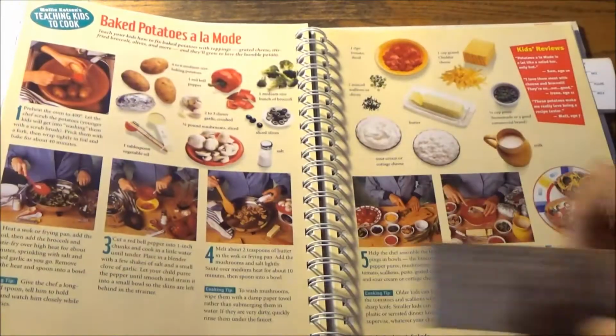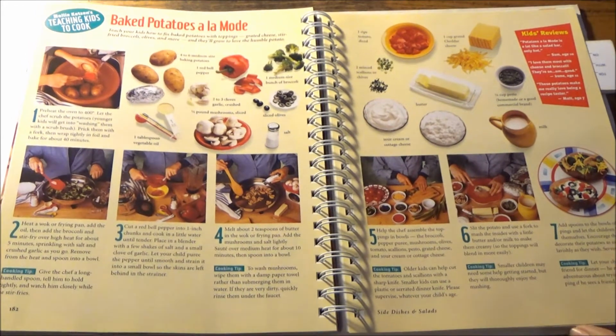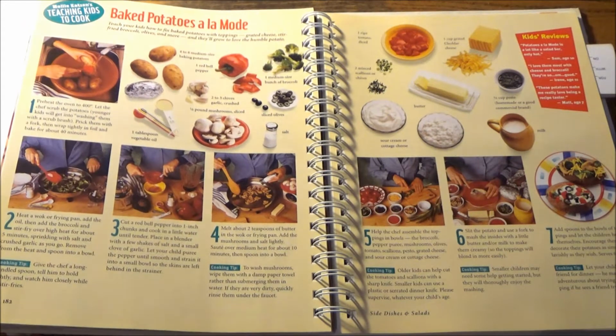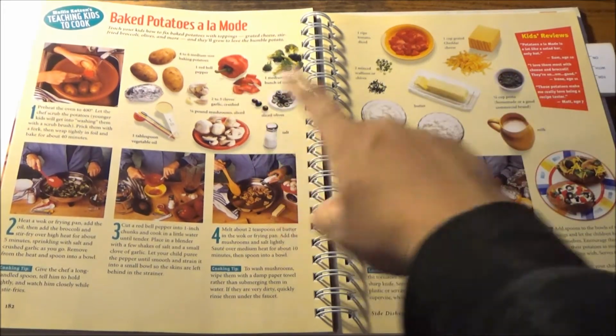For a lovely side dish, we have here baked potatoes a la mode. That's a fine way to get kids to eat their veggies. Teach your kids how to fix baked potatoes with toppings, grated cheese, stir-fried broccoli, olives, and more, and they'll go to love the humble potato.